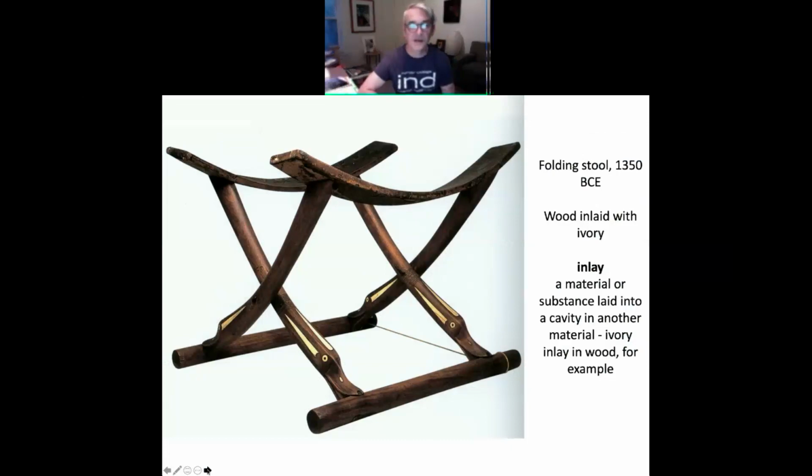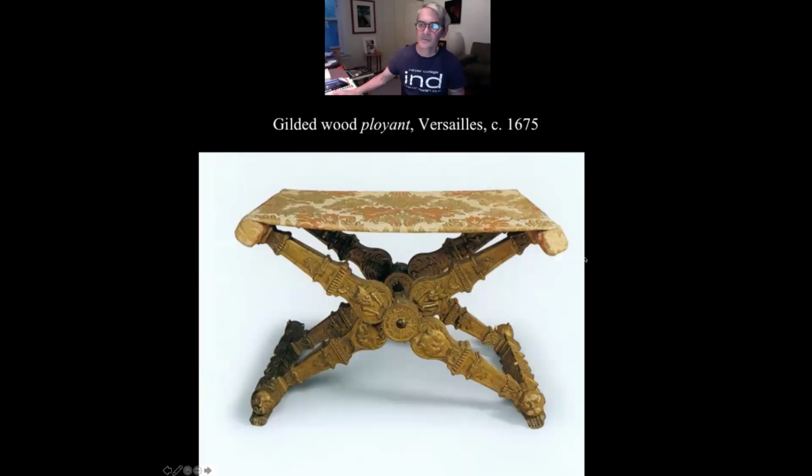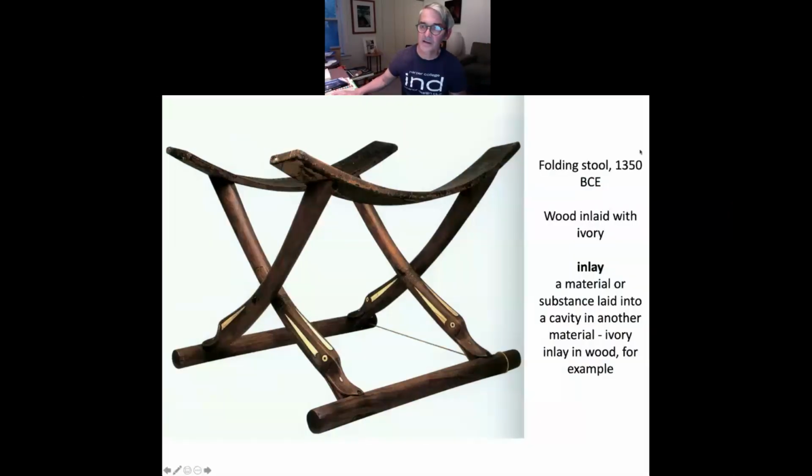Here, this is a cleaned up example of a. I can't read half of my screen.